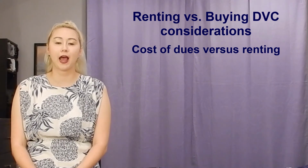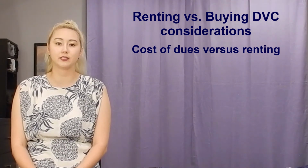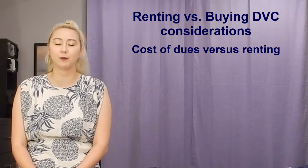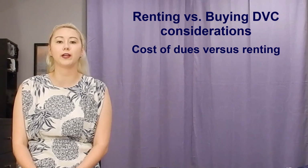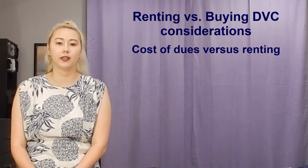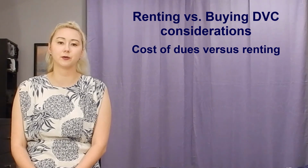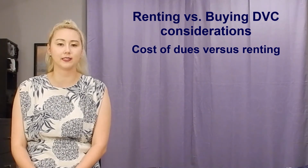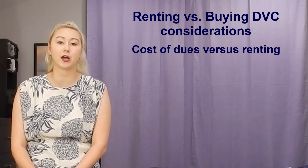And while of course you would have your initial purchase price if you decided to buy DVC, and that is a large amount of money and not to be ignored, if you're staying DVC by renting points annually anyway, you would definitely hit your break-even point on that initial purchase price in not too long. In the long run, even with that initial purchase price, as long as you are consistently using your points, you absolutely will save money by buying Disney Vacation Club compared to renting it year after year.